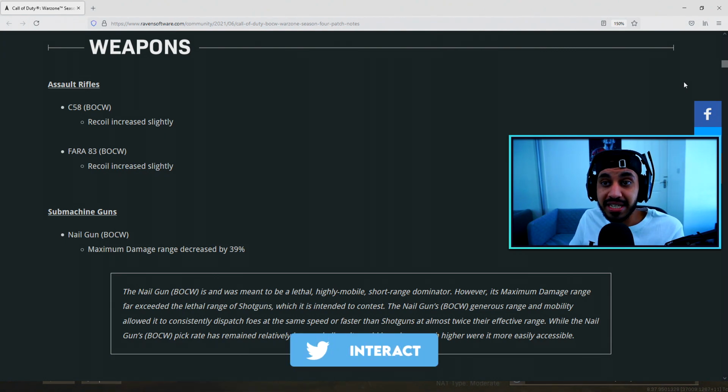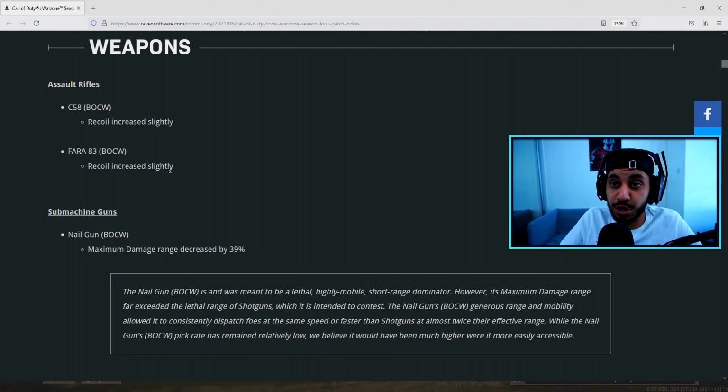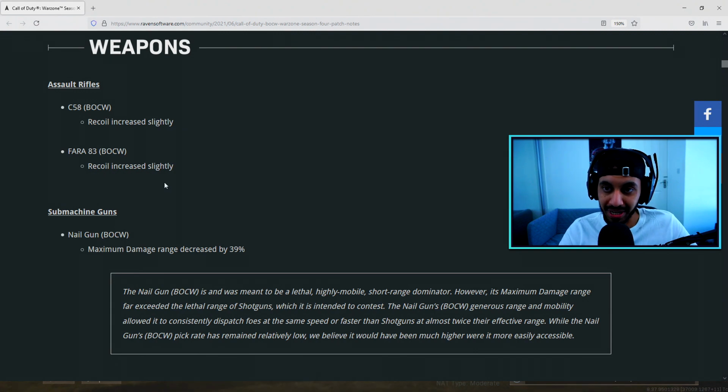We've also done a little bit of testing on this as well, so stick around for the rest of this video. So firstly, let's take a look at the patch notes to see exactly what it is they were looking to change. So for the C58, the recoil was increased slightly, and then for the FARA 83 they did the exact same thing because both of these guns, as we know, are very dominant inside Warzone at the moment.